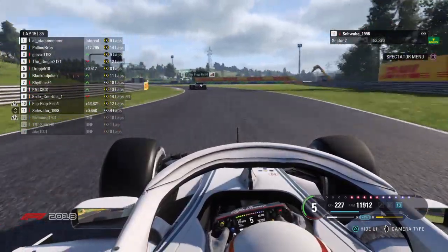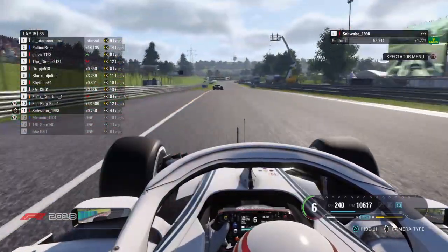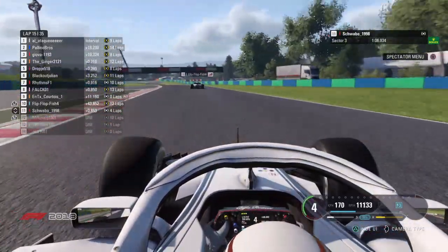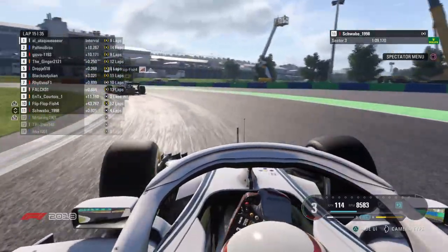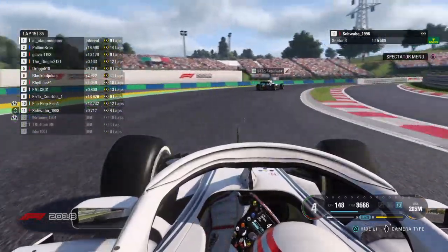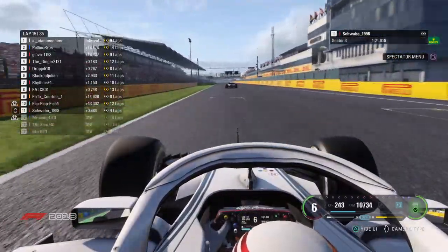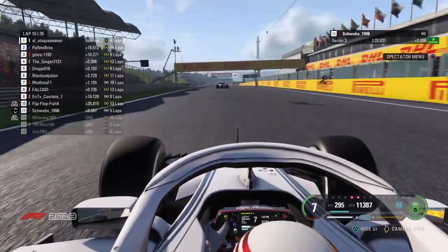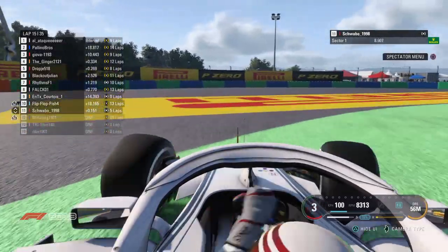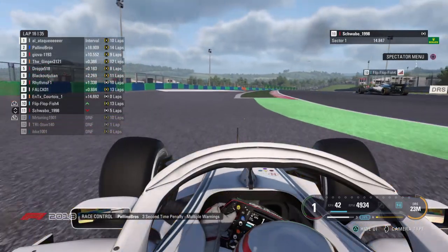As you're the car behind someone else attacking someone, you have to expect them to, well, basically contact is in your hands. You'll be the car. What's it called? The car behind will be, oh my god, I'm just having a full-on blackout as we have a massive crash with Schwabo and Flip-Flop Fish.